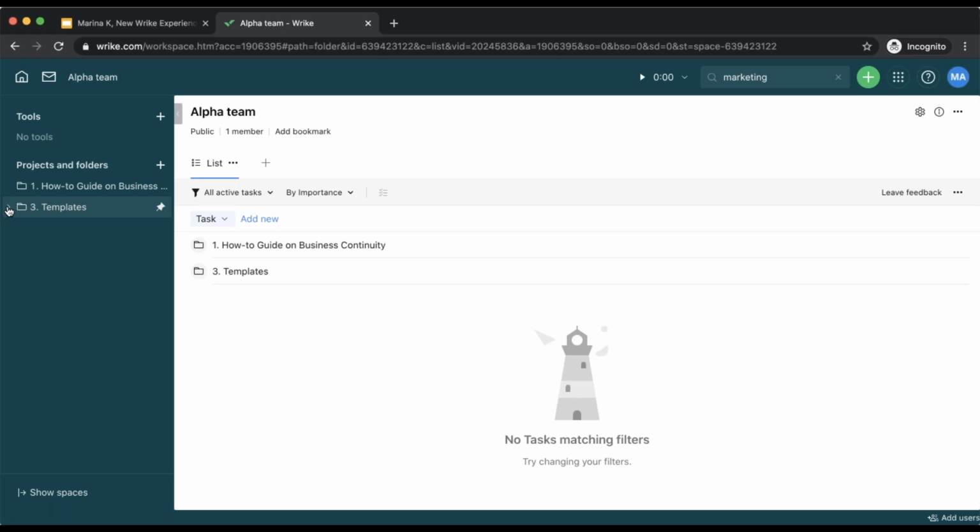Please note that the ability to create spaces may be limited for some users by your admins. So if you click on this green plus sign and you don't see this option to create a space, contact your Wrike admin. You actually may have this right disabled. So maybe the Wrike admins will create the relevant spaces for you, cross-tag all the structure so that you can start to use it.